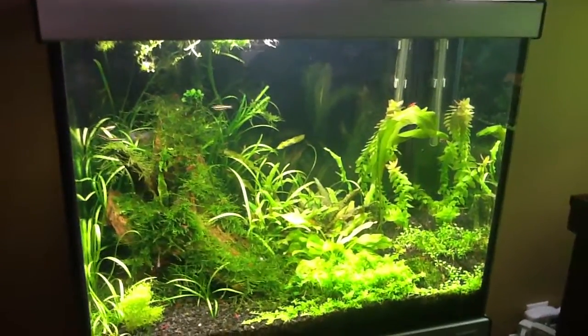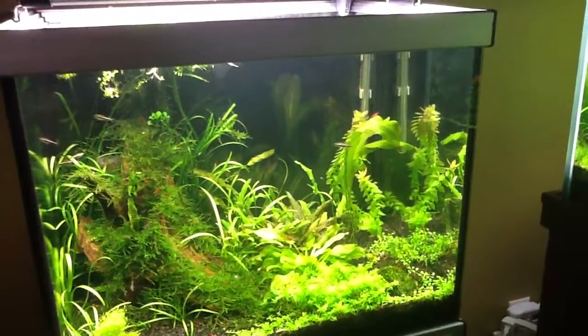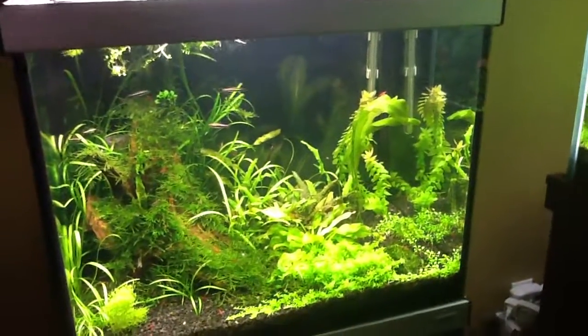One other comment: I caught about 10 Beckford Pencilfish from this tank. Sold them at my local fish store because they're just replicating like crazy. There's even babies hidden down in there in the plants.